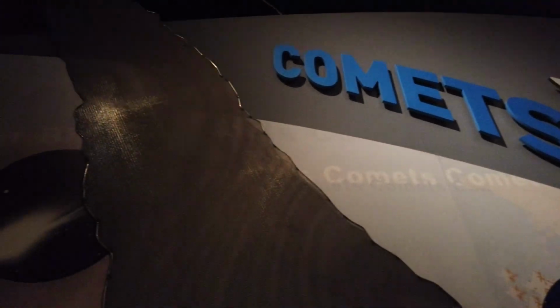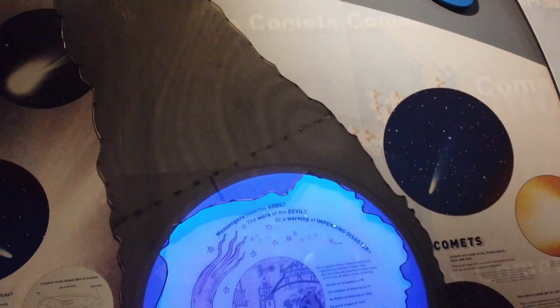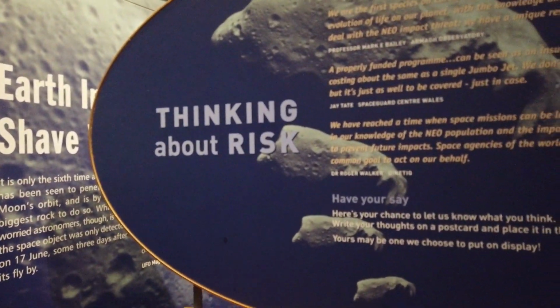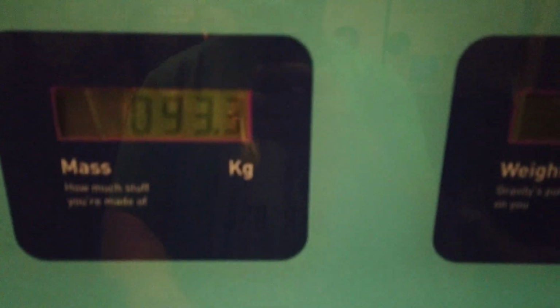Comets. Thinking about risk. I think that if the sun comes too close to the Earth, it would melt. Katie Clark from Year 4 is correct.